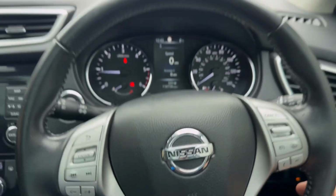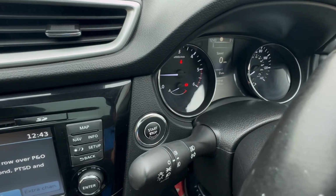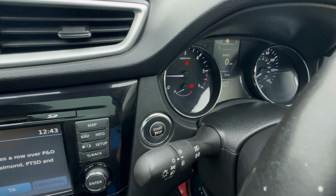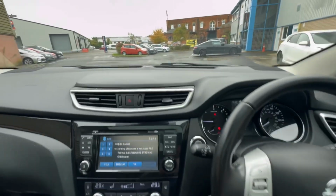That's pretty much it in regards to the steering wheel and all the controls over here. As you can see, you've got your start button at the top there, and that's the one you use to stop the car as well. I think we're pretty much done over on this side. Let's move over to the middle.